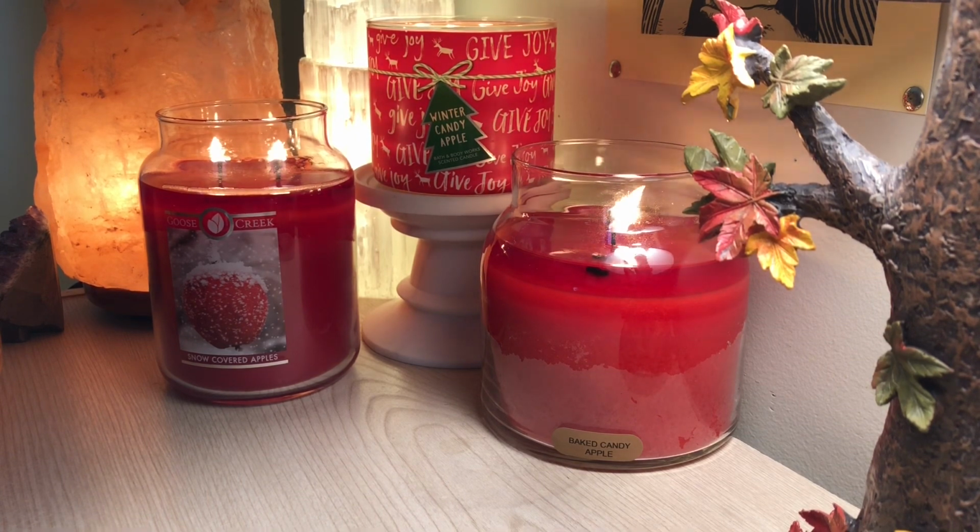A lot of people said it was winter candy apple. I didn't care about that. I wanted to see how similar they were. I find that there's a correlation between the scents that have been around for a really long time in Bath and Body Works, and then eventually Goose Creek comes out with the same exact scent.